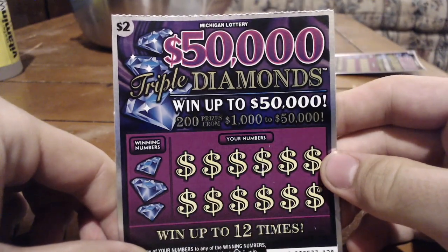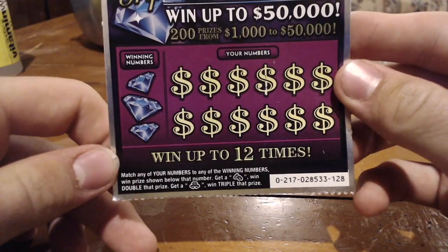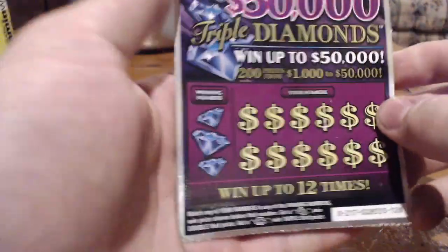So you have to match your winning numbers with your numbers. If you get double diamond symbol, you win double the prize. If you get triple diamonds, you win triple that prize. Okay, here we go, guys.